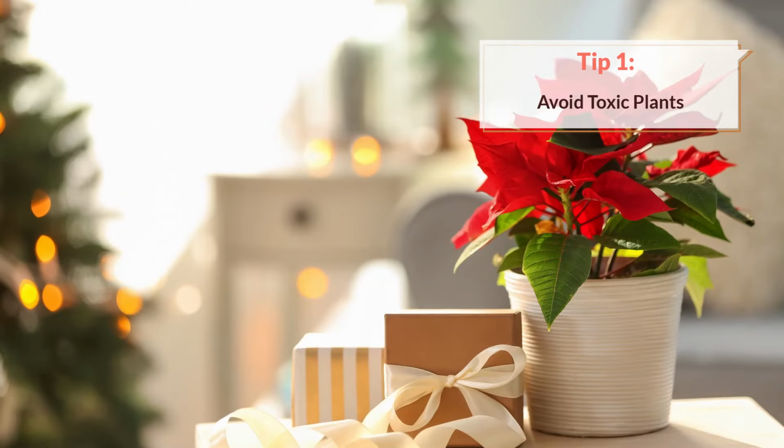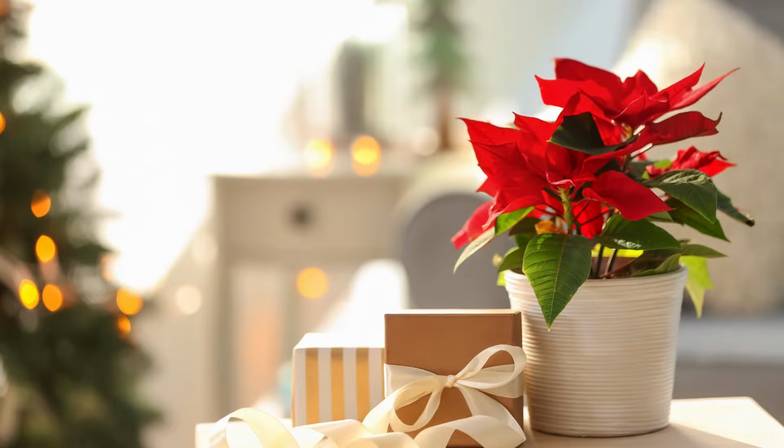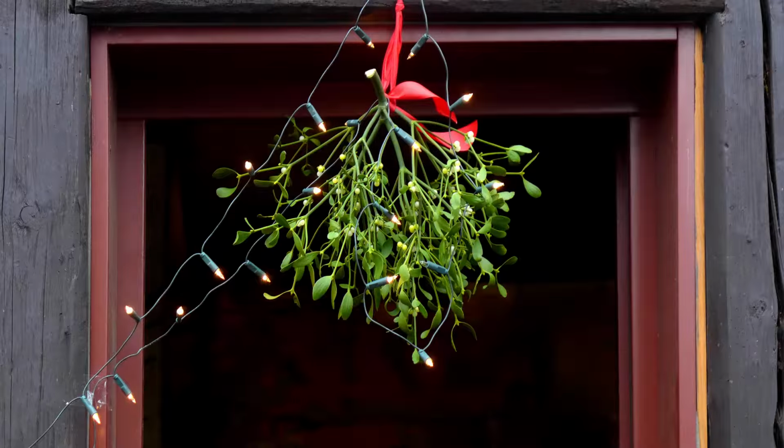My first holiday safety tip is to make sure that you are keeping toxic holiday plants out of your home. We all know how beautiful the poinsettias are. We all know how fun it is to kiss under the mistletoe. But the problem with these plants is that they are toxic to animals. That's right, you heard it here first.